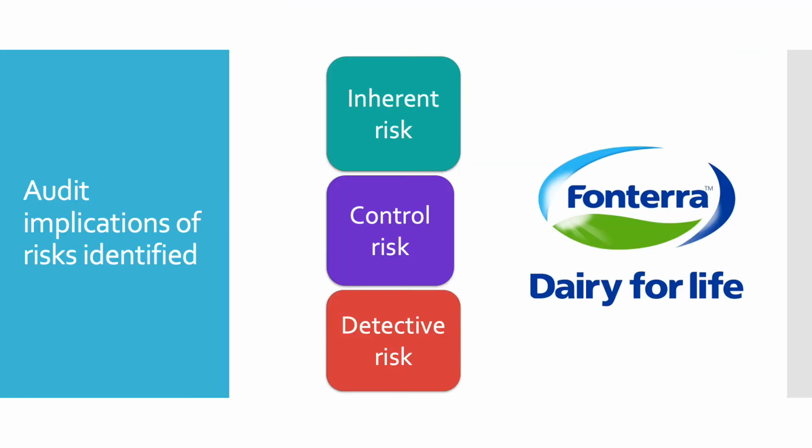This part is about audit implications of risk identified. As shown before, audit risk and detection risk are related to the auditor, while inherent risk and control risk are independent of the auditor. They exist within the client, regardless of the audit. For example, if there is a higher level of detection risk, then the auditor will require more persuasive evidence to ensure that there are no material misstatements.